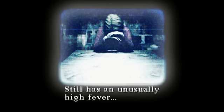What is it? Still has an unusually high fever. Eyes don't open. Getting a pulse, but just barely breathing. Her skin is all charred. Even when I change the bandages, the blood and pus just start oozing through. Why? What is keeping that child alive? I can't stand it any longer. I won't tell a soul. Promise. So please.